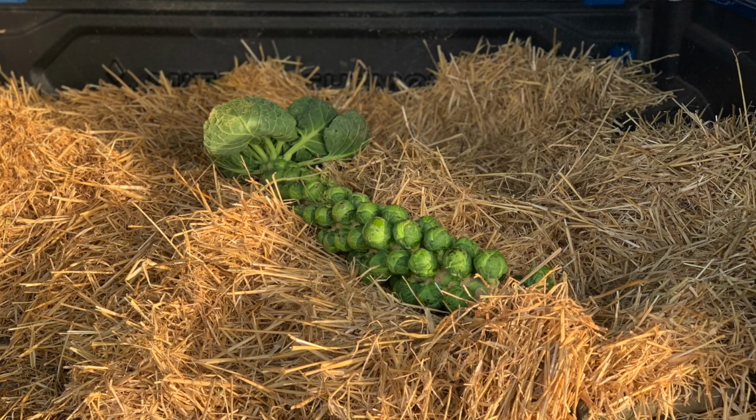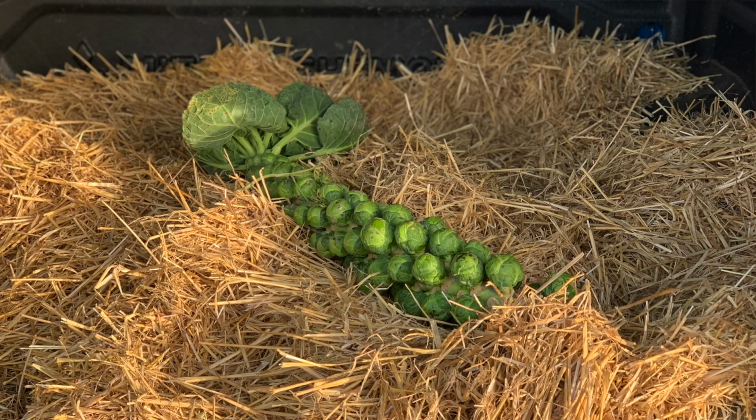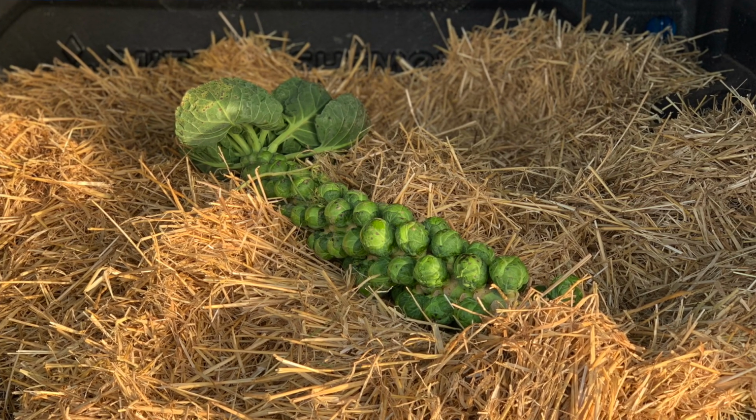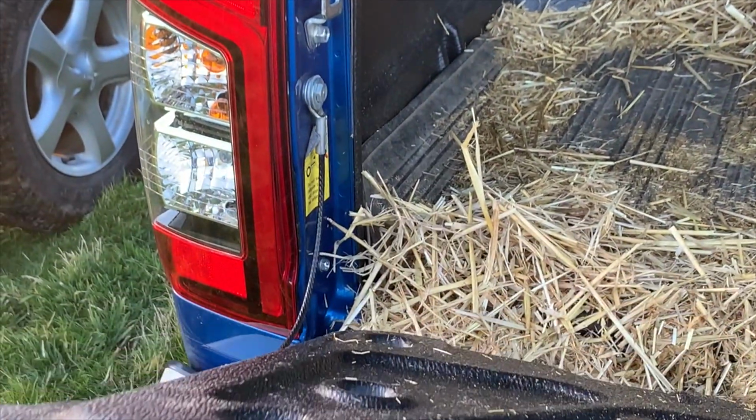pass the sprout tree test, which is the Petrolblog's patented practicality test. If you can fit a sprout tree in the back, it's a good car. And this car does pass that test, like the Zara VTS. Oh, that's a really good point. See, look, bit of difference. This comes down.